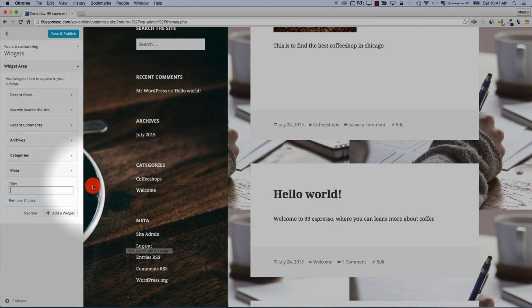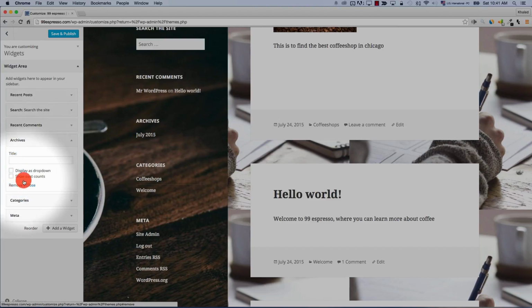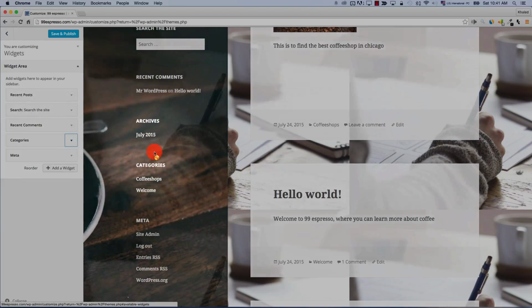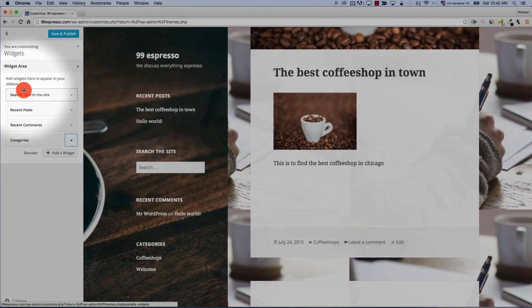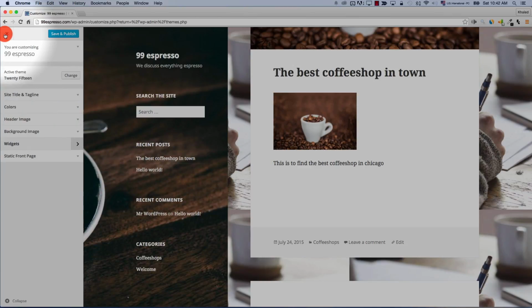Now I can clean this up. So for example, I don't want to show people my archives. So I'm just going to come here and hit remove. So now I'm just removing the archives. So I just remove this now, and I can simply bring the search back to top. So let's just go back. I'm not going to save anything now.